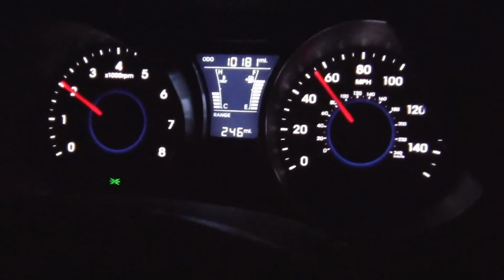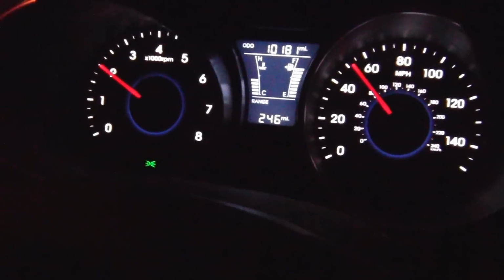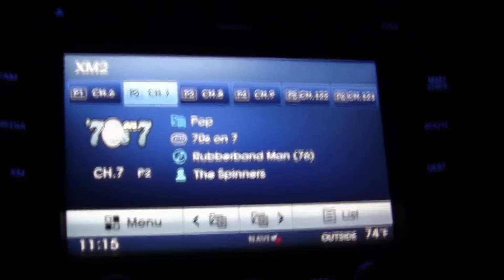Well, it's nighttime, and that gives me a chance to check out the dash, and the lights look really nice. Everything's easy to read. Good color combination. Blue, white, a little bit of red. Very nice. And nice grip and predictable handling. A nice combination, especially when the road gets wet.